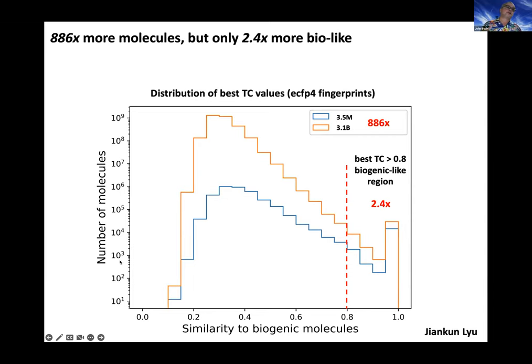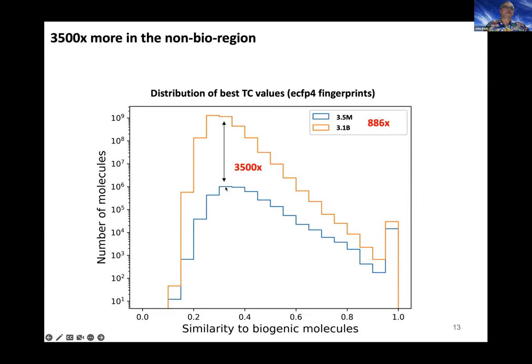And so this is a plot of the number of molecules in Tanimoto bins, where the Tanimoto to the nearest bio-like molecule goes from identity all the way through to total dissimilarity. And what you see is that in the region of high similarity to bio-like, notwithstanding an almost three log increase in the size of the library, there's only a 2.4-fold increase in the number of bio-like molecules. So hardly anything. But in the region where molecules are dissimilar, there's a huge increase. 3,500-fold increase in dissimilarity to bio-like molecules. So the new libraries are heavily biased towards non-bio-like molecules.